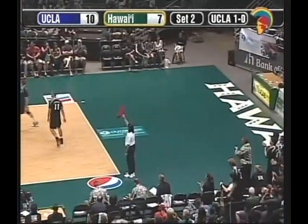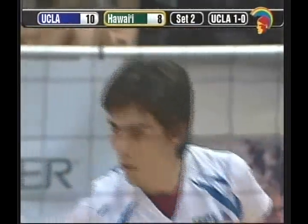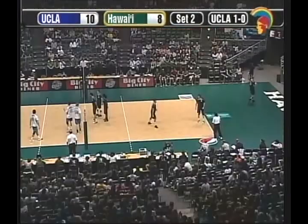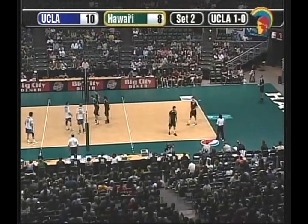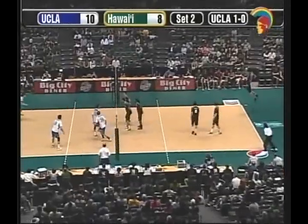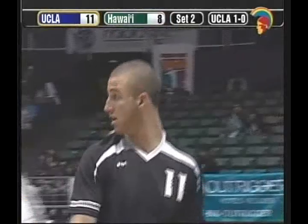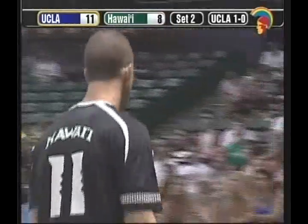Outside it goes, and that ball is hit by Quiroga. And out. Well, Quiroga, who had a great start to the tournament with 11 kills, hitting .526 on the first night against Penn State, but only had 4 kills last night against Ball State. 2-point deficit now. Serving is Paxter, and he hits it out. It's a 3-point lead now for UCLA.